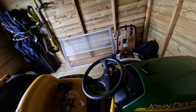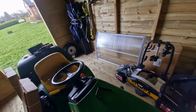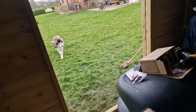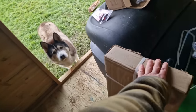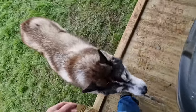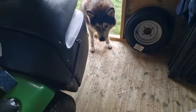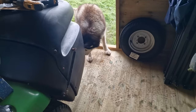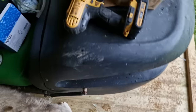Right, let's do this. It's so nice having somewhere to do bits and bobs when it's raining. You don't have to go inside. So nice. Come on, come out of the rain, you Wally. Come on in. Good boy. There you go. See, it's not slippery as wood. See? There you go, you can chill in here, can't you? While your old man's working.